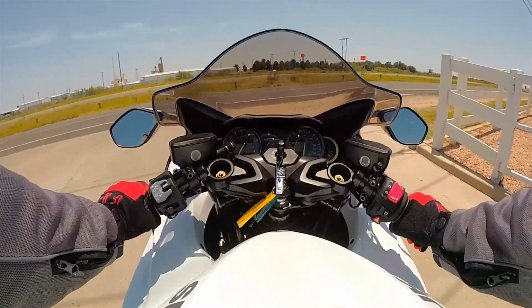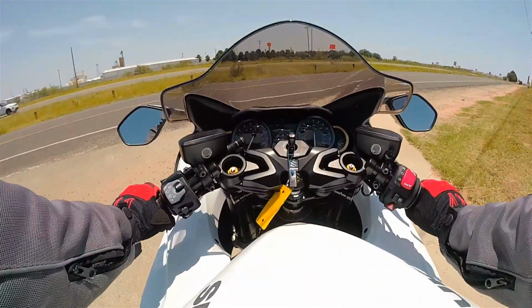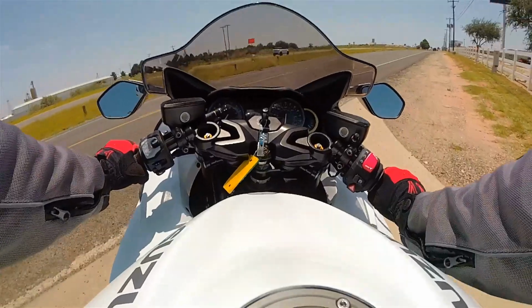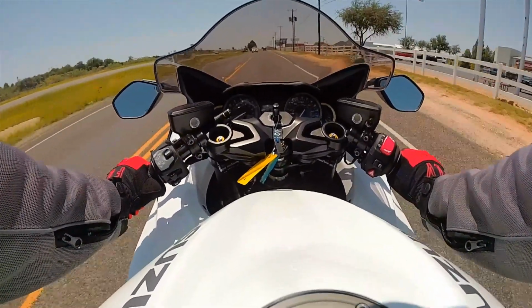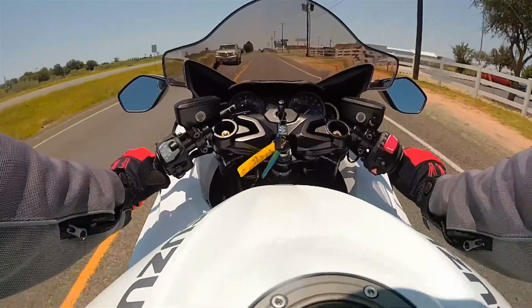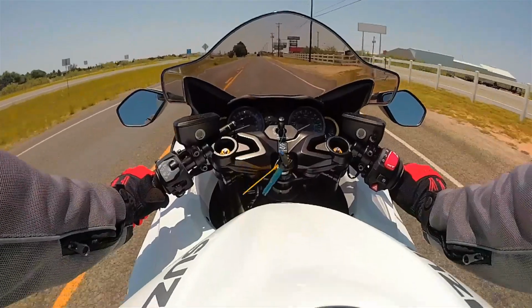Let's get out into traffic. We're not gonna do any twisties or anything like that, mainly because there aren't any around here. This is West Texas, they're hard to find, but also because this bike is not known for being a twisties bike. This is a freaking rocket sled.